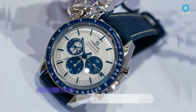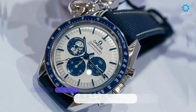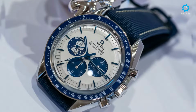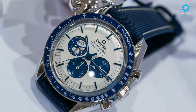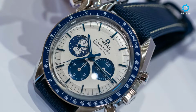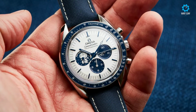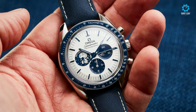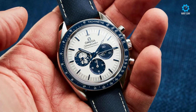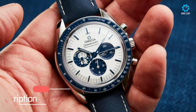Though this watch commemorates Omega's 50th anniversary of receiving NASA's Silver Snoopy Award, the full story of this timepiece and the award dates back even further. In 1968, NASA wanted to make an appreciation award for mission support staff for professionalism, dedication, and outstanding support that greatly improved spaceflight safety and mission success.